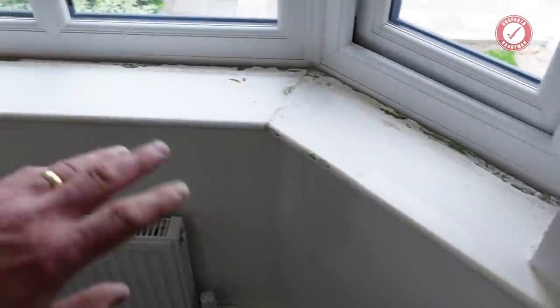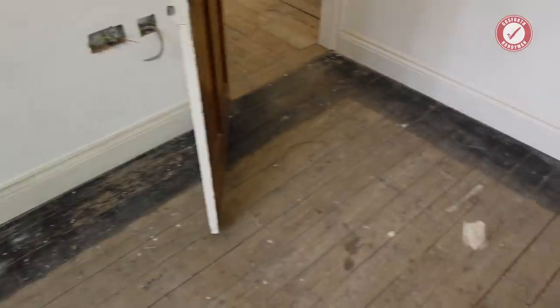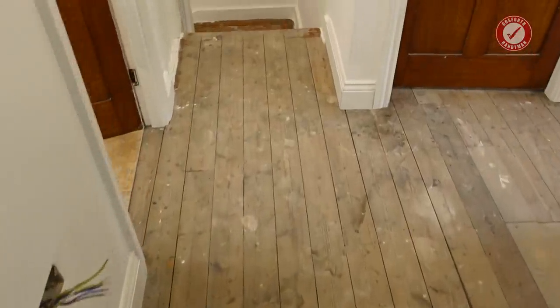And windowsills all need to be done in here as well, same as downstairs. But other than that, it's an immaculately clean room ready for the carpets.